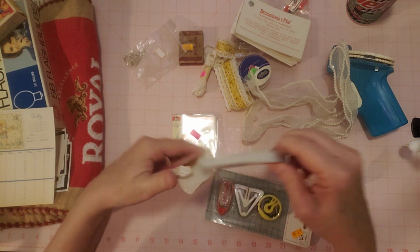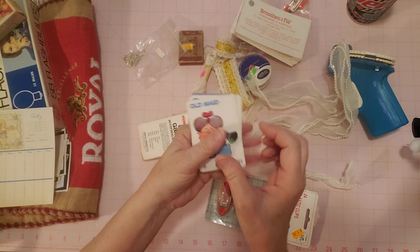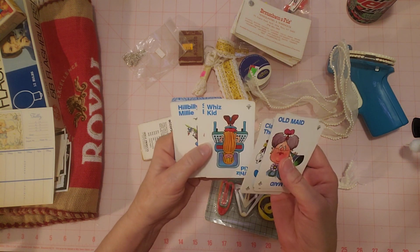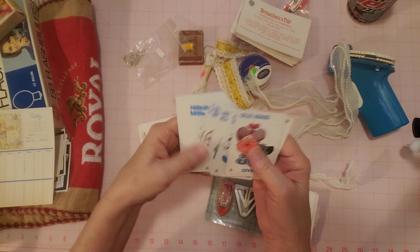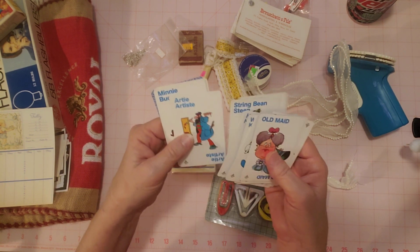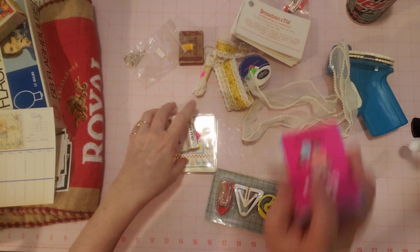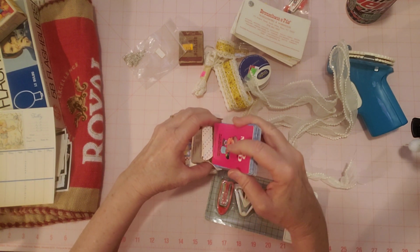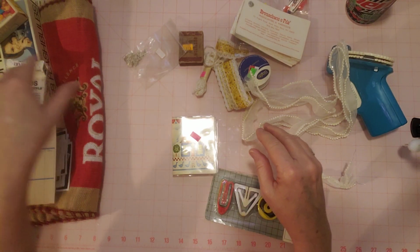I thought these were cool because they're old made, and the box looks like it had been around for a while, so I thought maybe these were pretty cute, and they are pretty cute to play with in my journals. So it's pretty funny actually. I found these as I was trying to get to the register, and I was like, old made cards are so cute. I have to get them.